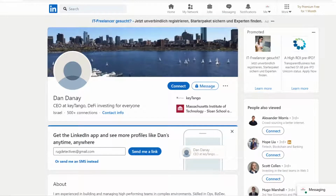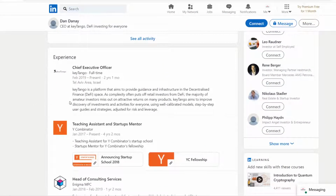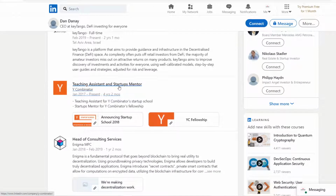Then what I basically did was go on LinkedIn to find out more information about the CEO of keyTango, and it shows here he's based in Tel Aviv. He has been CEO for the last 2.5 years or 2 years or so. Y Combinator, teaching assistant, startups, mentor. So this is extremely important because he's coming from a strong stock and being surrounded by huge companies.